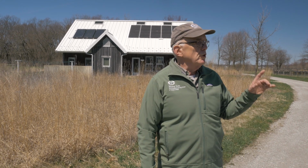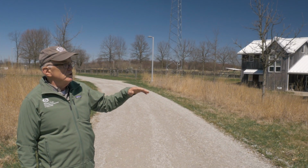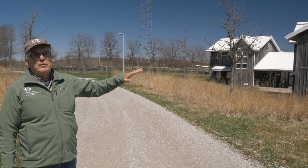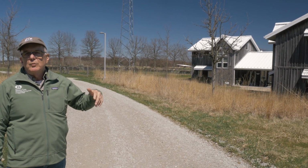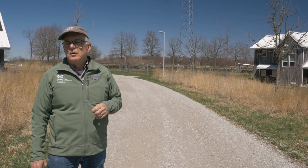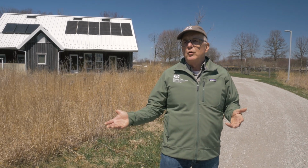We also chose this site because it has a little bit of slope. We don't have a lot of gradient change in our landscape around here, but we had a slope that was facing to the south, which is a good thing when you're trying to incorporate both passive and active solar into a building system. So how do you decide what you want to build?